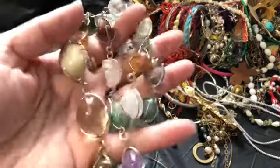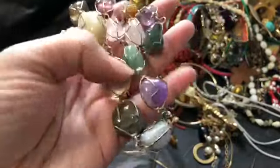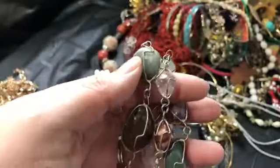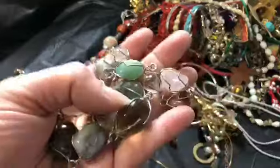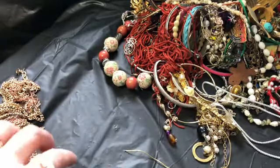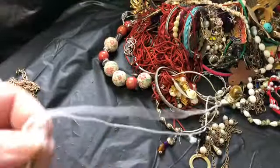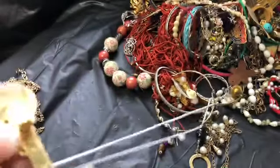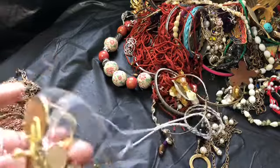I love these stones. Rose quartz and maybe amethyst. Don't know all of them offhand, but they are really nice. And these do seem to have some value. Not as much as you would think. I mean, people sell them for $10 or so, but they do have some value. I almost killed myself, stabbed myself on this pin. That is just one of the hazards of this job.